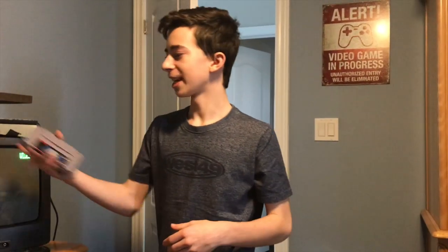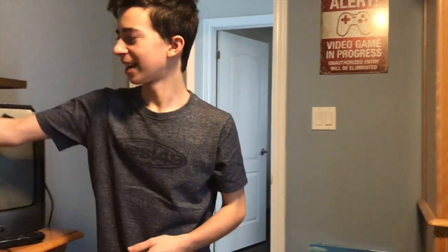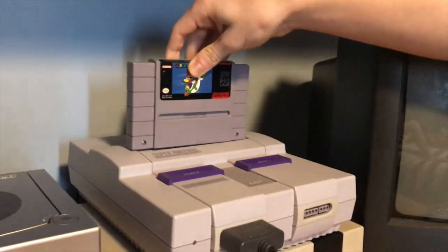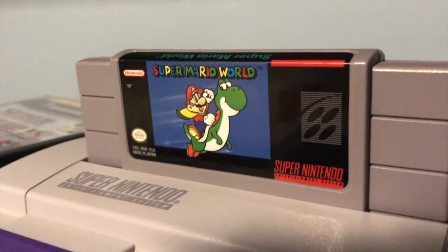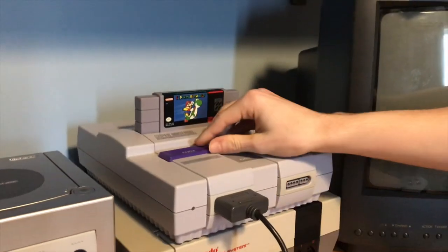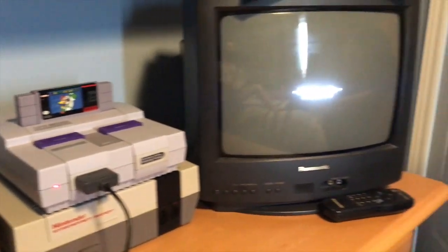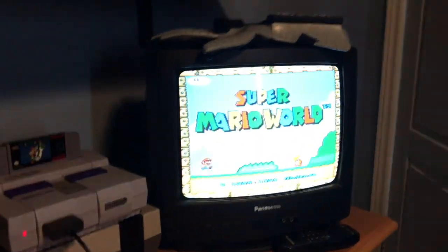So anyway guys, we're going to be taking a look at the console and how it works here. So let's put the game in and try it out. So now it's into the game. Now we're just going to hit the power button. As you can see, it's working perfectly fine. That was the first try.